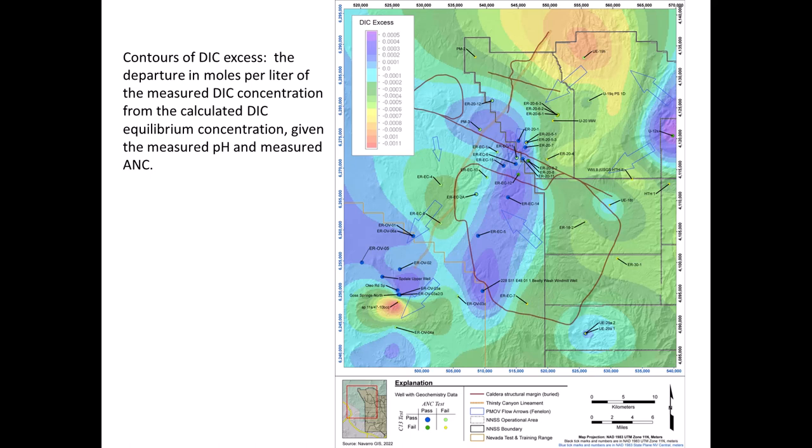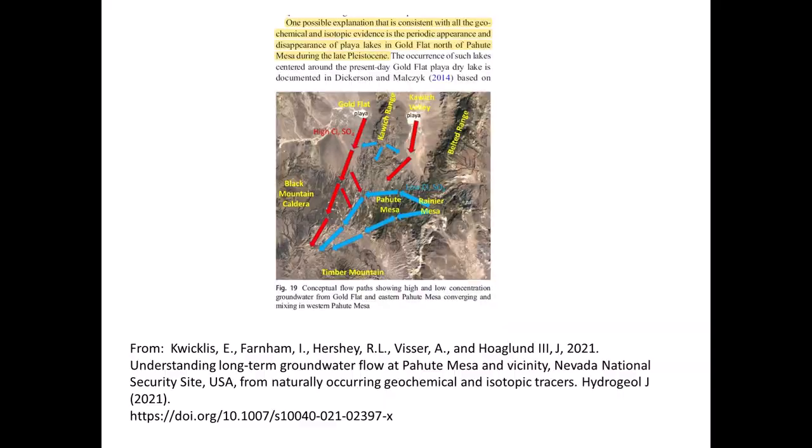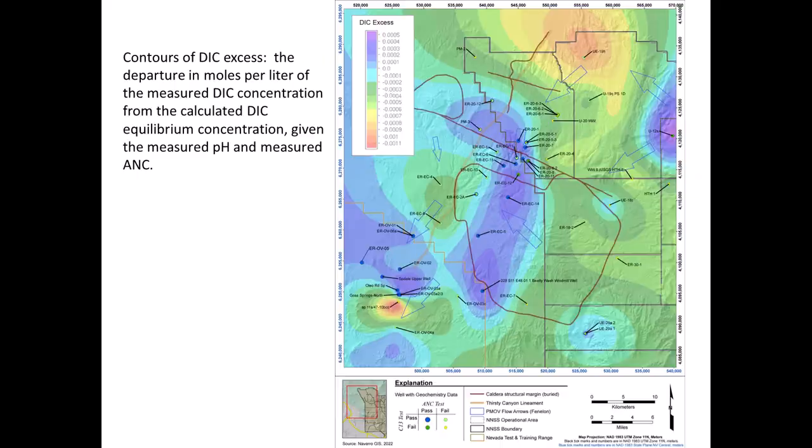I should reiterate the definition of the DIC excess, which is contoured here. A DIC excess is the departure in moles per liter of the measured DIC concentration from the calculated DIC equilibrium concentration given the measured pH and the measured ANC. The amount of disequilibrium can be quantified by the magnitudes of the re-equilibration vectors on the Defies 1965 plot. DIC excess can be defined as negative for DIC undersaturation and positive for DIC oversaturation.